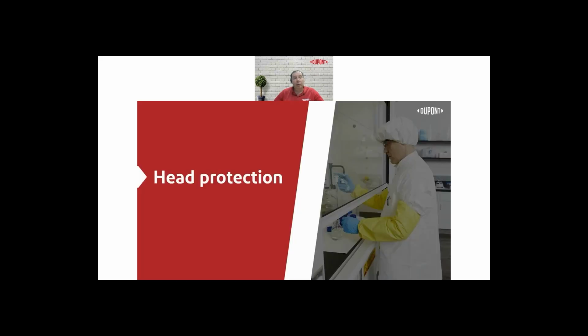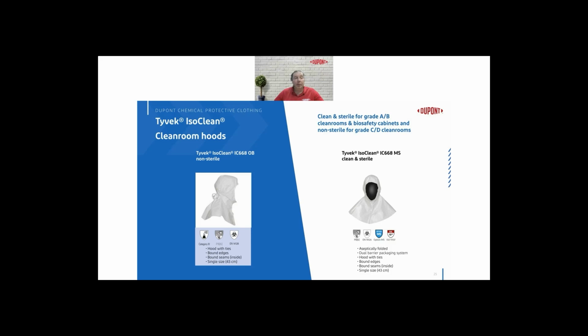When it comes to the head protection, we have both bouffants and hoods. Let's start with the clean room hoods. We have our Tyvek IsoClean IC668 non-sterile hood, and we have exactly the same design as a clean and sterile version. So washed in the clean room laundry, aseptically folded, and double bagged, of course, for the different needs in clean room environments. So the design is always the same. It's a hood without elastics. So the perfect fit is guaranteed by the ties that go from the front to your back, so you can individually adapt it to your head size.